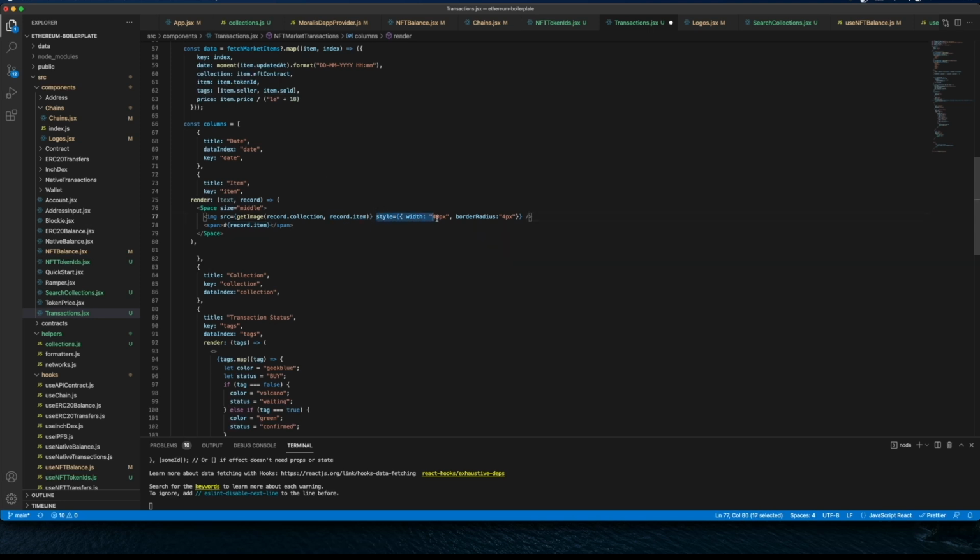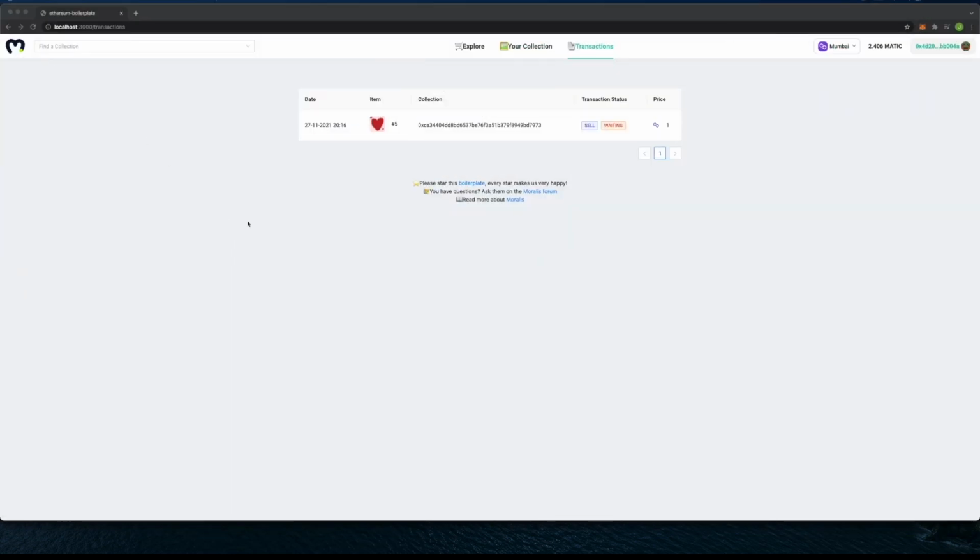And of course, we provide some styling so it fits nicely into the data table, the transactions table. And then of course, we also want to give the token ID number after the image to give more perspective on which token it is. So now I think if we save this, go check out our app, look at that, it's working. We have our item that we just put for sale and its token ID.